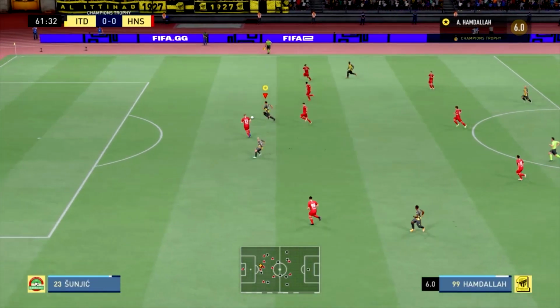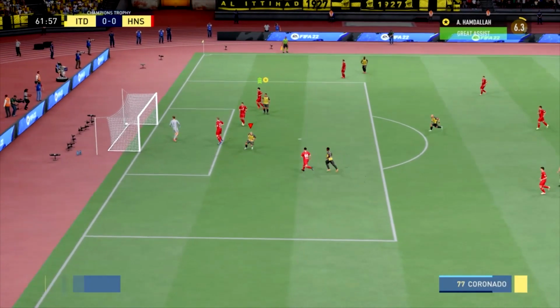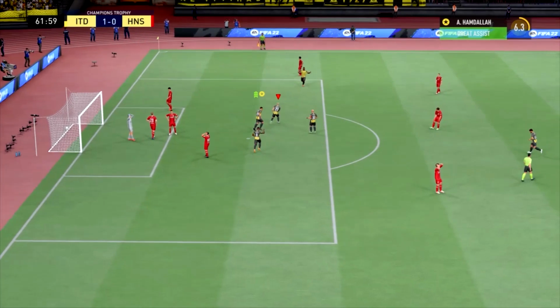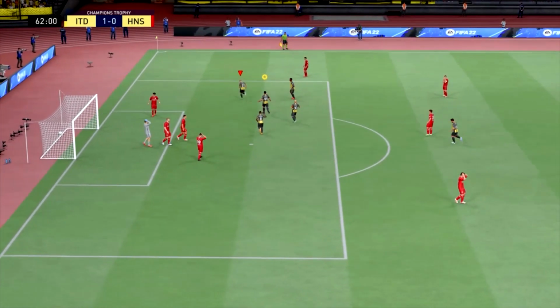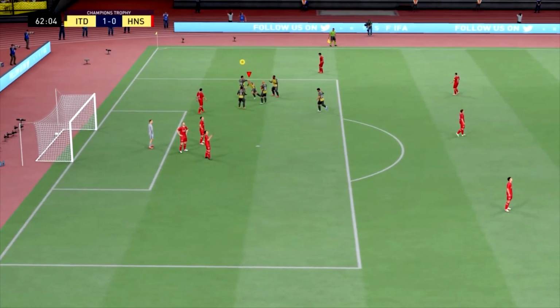What can they do from here? And he's in. Oh, tremendous goal! Technical excellence to finish that one off. Wonderful to have that in your repertoire.